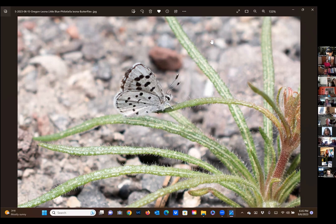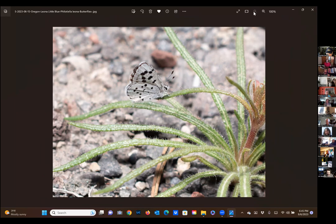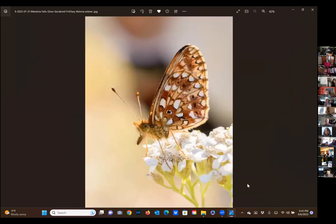And then let's see, let's go back. I don't know what this does. Zoom to fit. No, that's not it. Get that thing back. Okay, well, let's go this way. And then this one was also at our Medellin Falls field trip. And I actually know what it is, but I'll let everyone else guess.